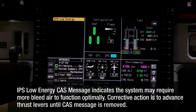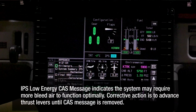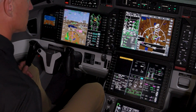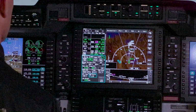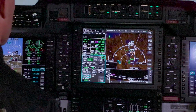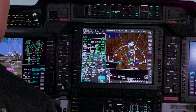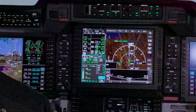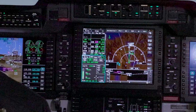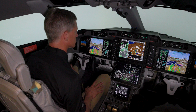Okay, let's see. Got IPS low energy. I'm gonna go ahead and just increase my speed a little bit. Get some more power in there. And then we're gonna recompute to flaps 15. Let's send that. New V speeds 107, 117.